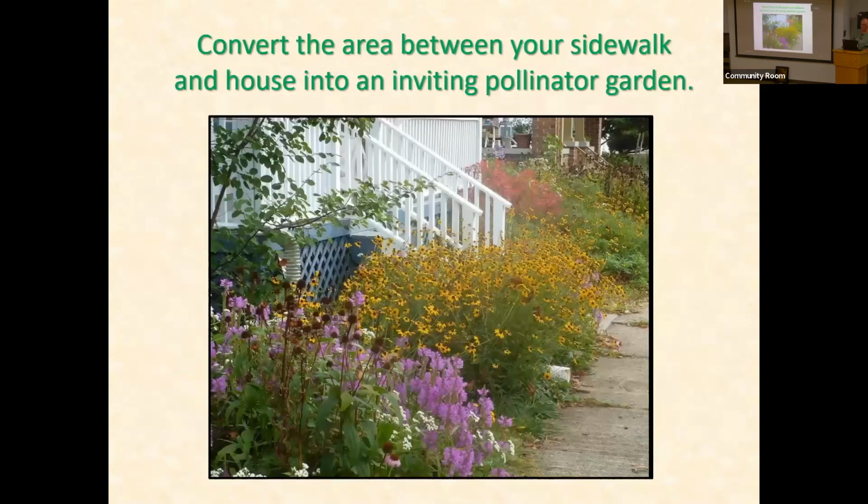So maybe you could put a garden with native plants in between your sidewalk and your house, an area right up there that's next to the foundation. That way you can get deep roots going down and help stabilize the soil right by your house, and have a lot of color and activity there. You can have blooms all year long if you select the right plants.